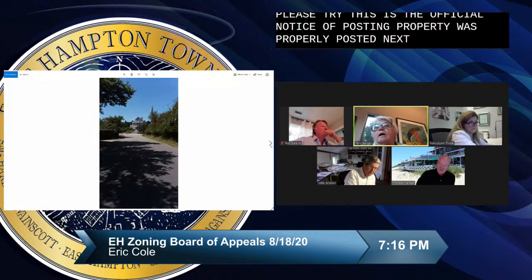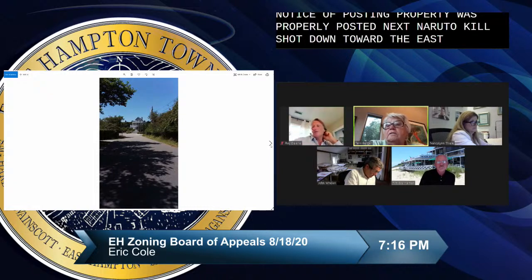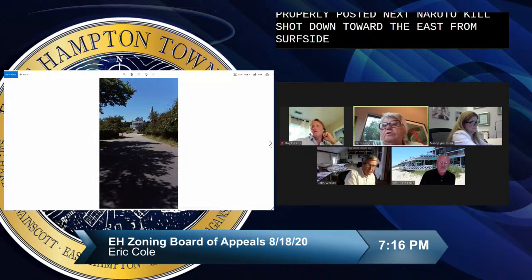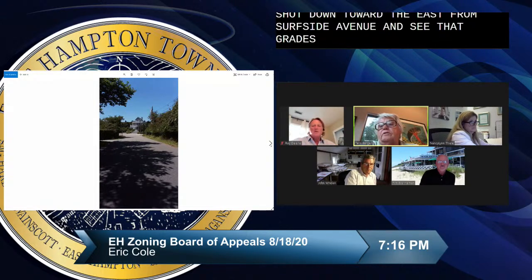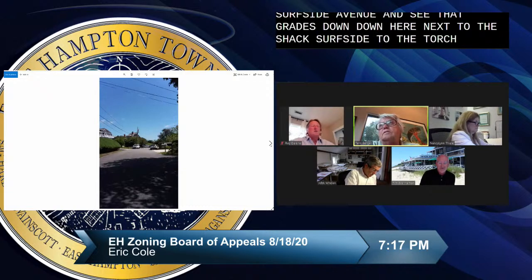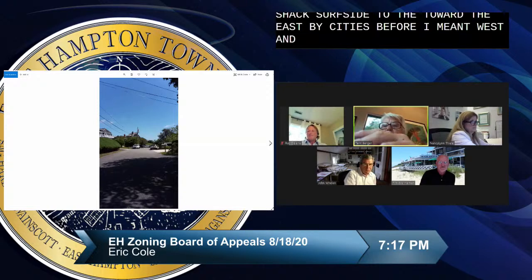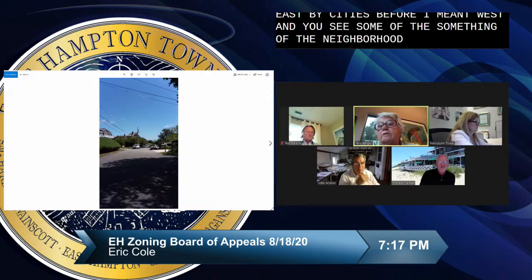Next. Now I took a shot down toward the east from Surfside Avenue, and you can see that grade's downhill. Next, I took a shot going up Surfside toward the east. If I said east before, I meant west. And you can see something of the neighborhood there.